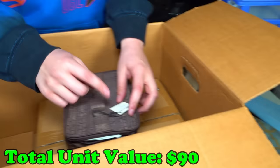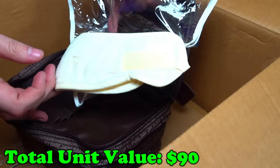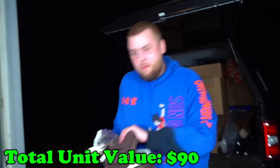Okay. This has a tag on it too, so this might be new. Bare Essentials, that's what it says. I don't know what that's supposed to be. I don't know if it's new or not. Maybe it's a makeup bag? That would be my guess. Let's set it right here. But let's go into the box in the box right here and see what that is.